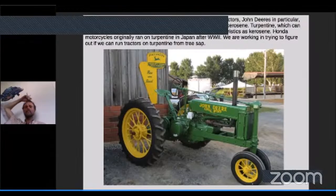This tractor you're looking at is not our tractor. We're probably going to get one of these John Deeres at some point, but that's on our to-do list. So that's all fine and good. Interestingly, we've worked with wood gas some. Interestingly, turpentine is another fuel, and it's another fuel that doesn't compete with humans for food.